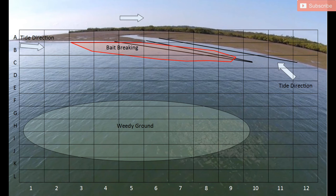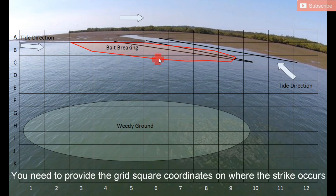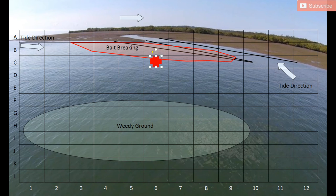So, for instance, say I'm going to cast into, just plucking here, A6, and I'm going to retrieve my lure a little bit, and I think I'm going to get a hit around there. So the answer you'd provide in the comment section would be C6. Square C6 is where you reckon the hit actually occurred. Or you might choose, you know, you cast up here and you bring it back on that angle or something, and you might get a hit around about there.